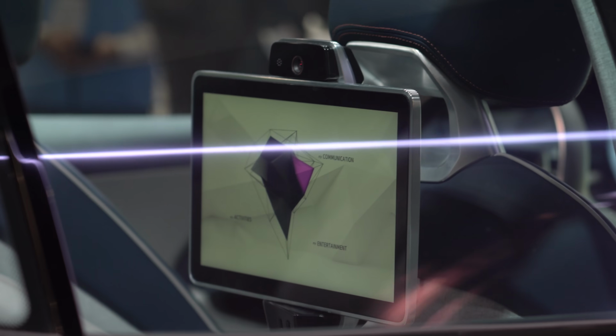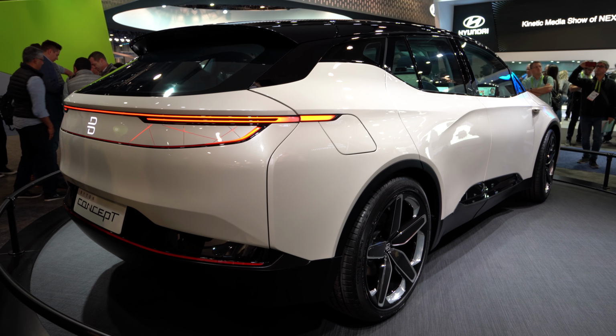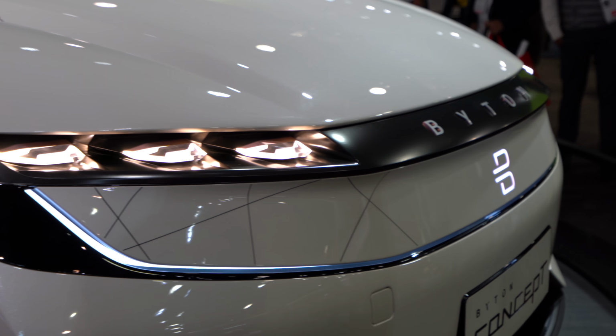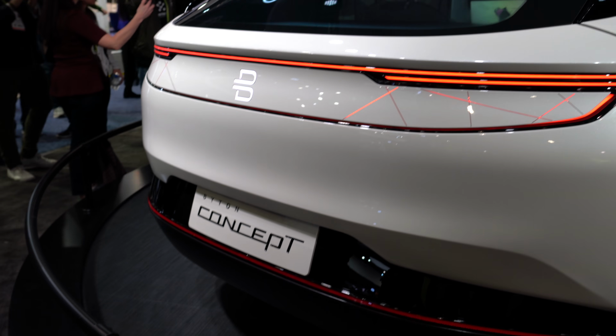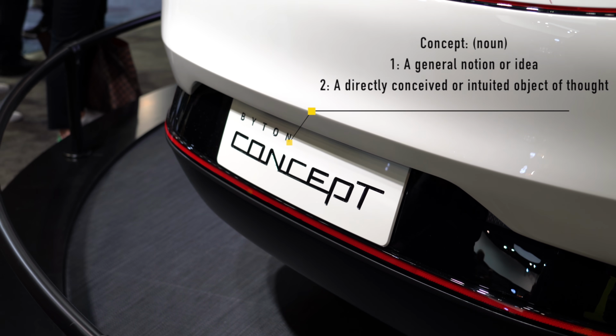This concept is fun to see, this type of stuff at CES, but I would avoid giving these too much hype like I have in the past, where they're not actually a real product yet. But on the surface, they're awesome, and they're everywhere. But basically, the important thing to remember with them is that word concept that you'll probably see on it somewhere. If you look up the word concept, it's literally just like a physical representation of an idea. So a concept car is not a real product yet.